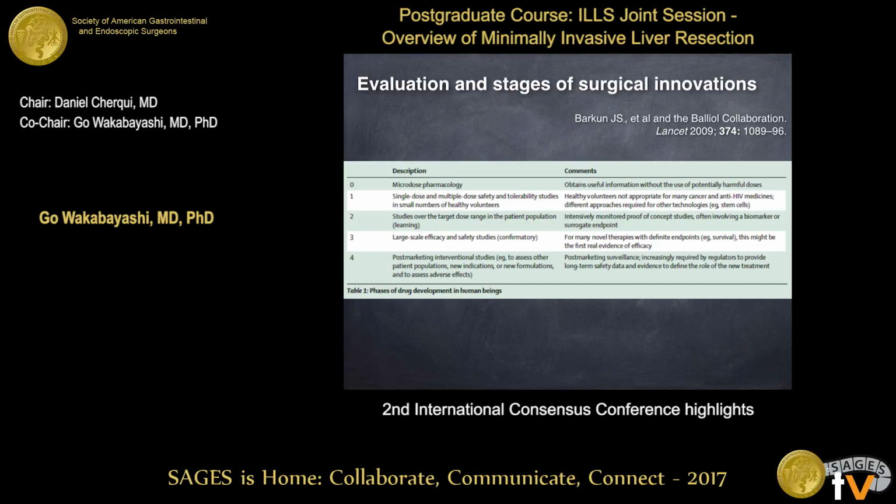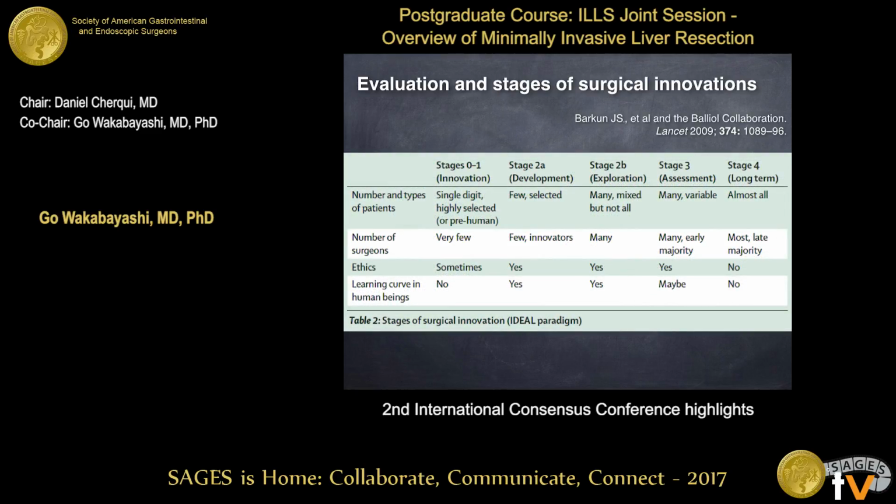So I asked Steven Strasberg to chair a jury, and one of the jury members is Jeffrey Barkan. He published a nice idea about the IDEAL definition like this. We can classify surgical technology, grading from stage 2A, 2B, stage 3, stage 4, and the IDEAL development phase, exploration phase, assessment phase.